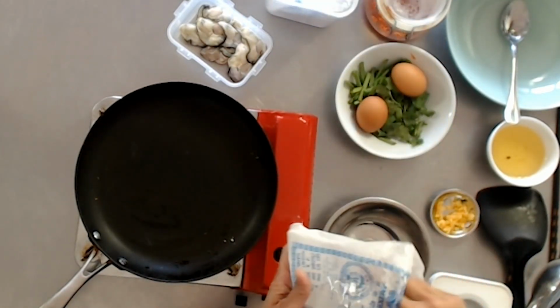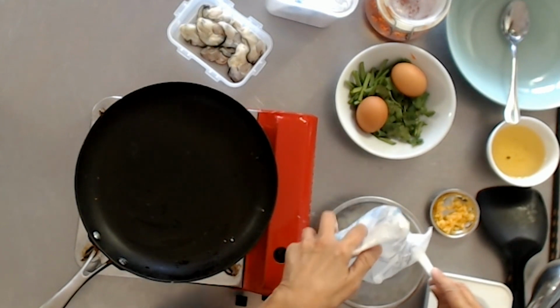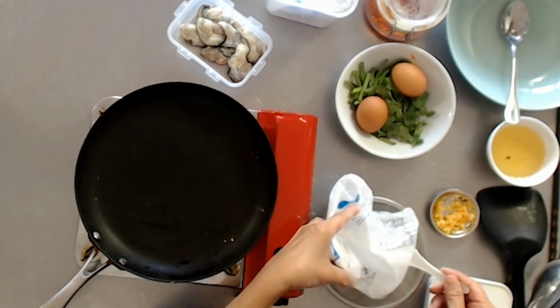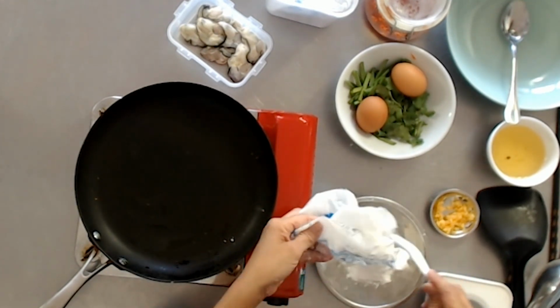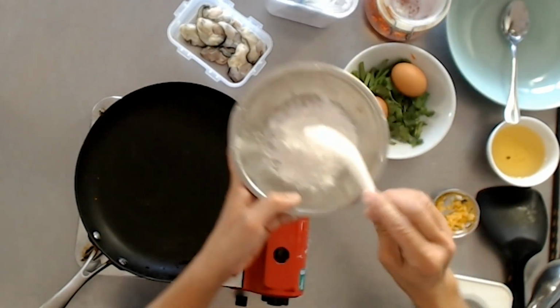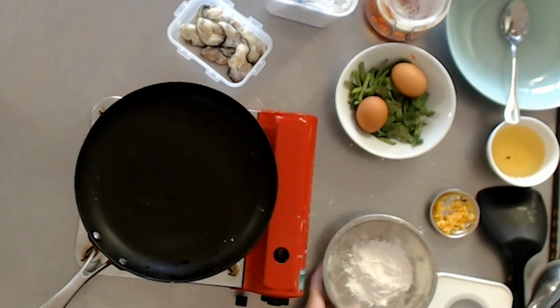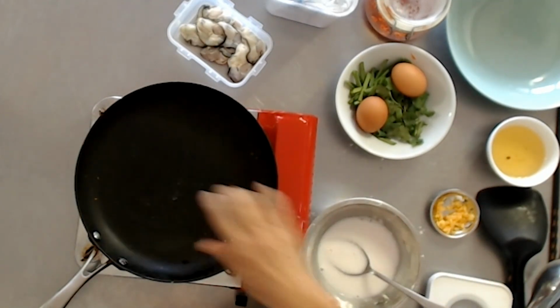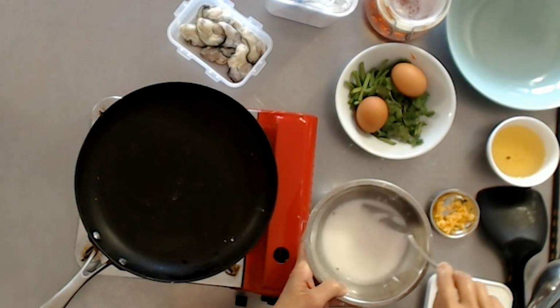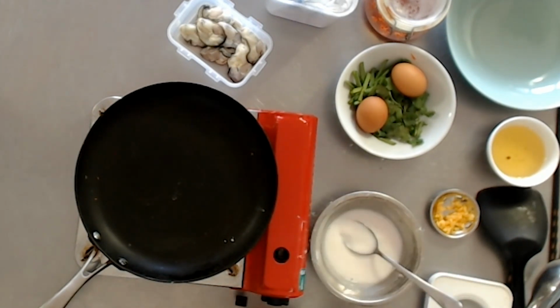So we're going to get some of this tapioca starch. We're going to mix it with water to turn it into a batter. Okay, so tapioca starch and just cold water, not hot water. And if you're not using a non-stick pan, you would want to grease this with some oil first, okay? We're going to be using a fair bit of oil, by the way. I'm just going to add a little bit of salt, just to give it a touch of flavor.